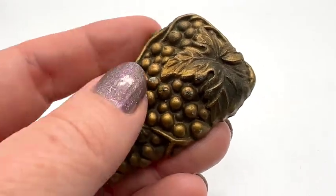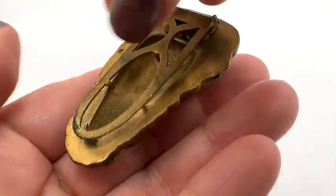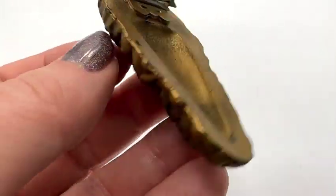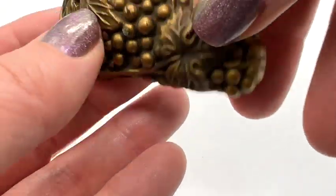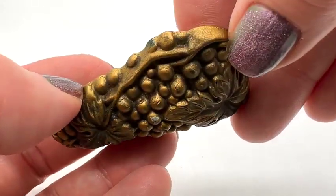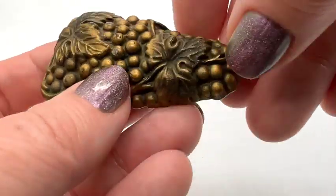This is an old dress clip, and I don't know what this one is made out of. I think it's plastic or something. It feels weird, so it must be plastic because it isn't glass. It's not wood. It's kind of cool though.